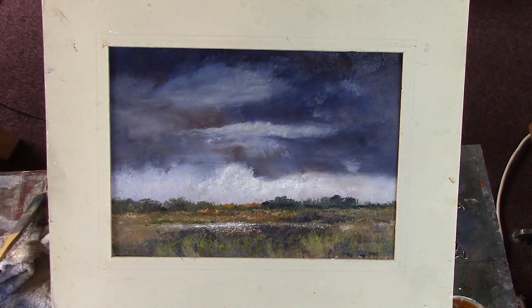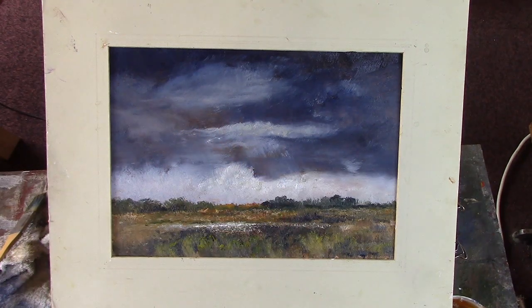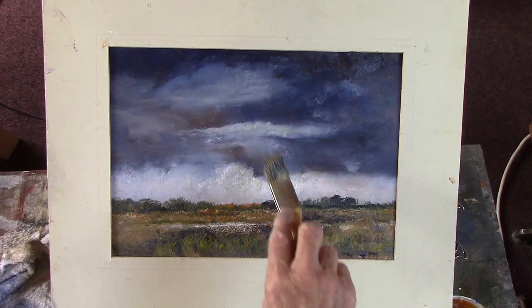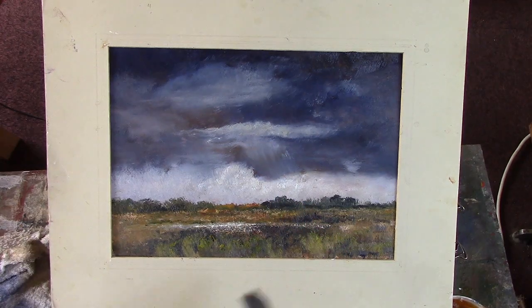Okay folks, I hope you like this one. It's probably better than the sea picture I've just uploaded. It's nice and lumpy, used loads of paint on that. Great fun to do. Some of the ground shows through, which is fine. Let's just a bit of sun behind there.